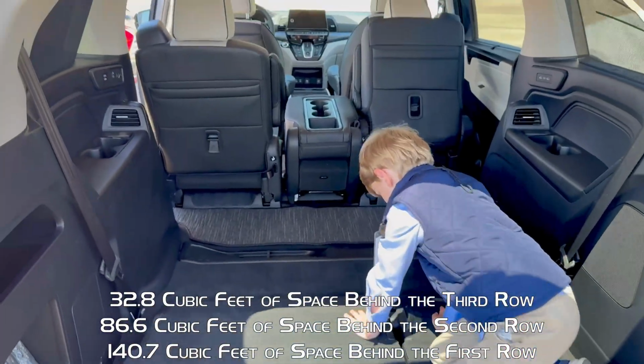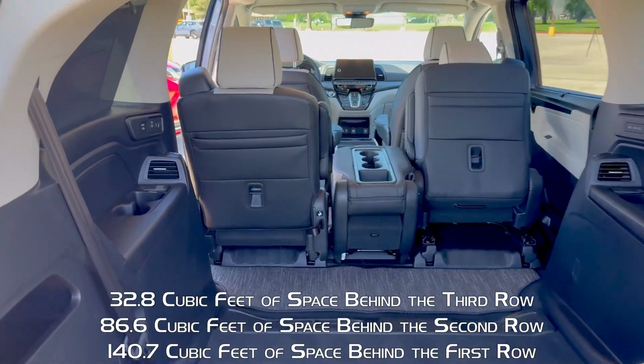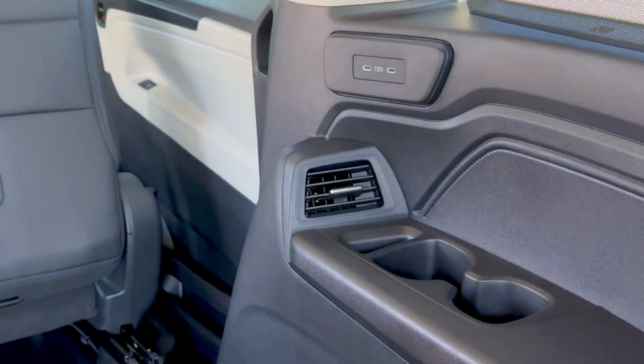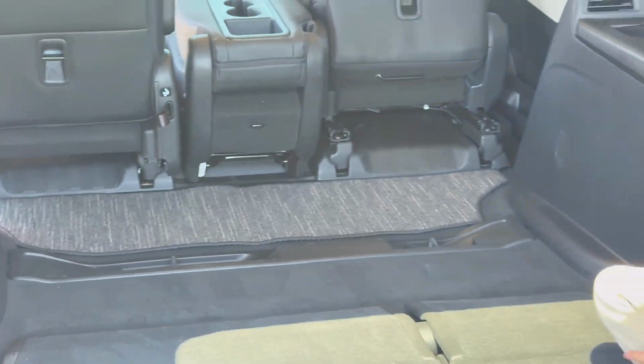But look how much space. You still have seating for 5 if you need to. Thanks to that seat. You have map pockets on the backs of the second row seats, which is nice for third row passengers. You do get some air vents back here and some additional power and some more speakers. But Tucker, why don't we hop out?